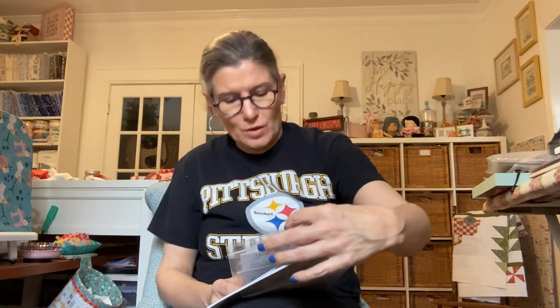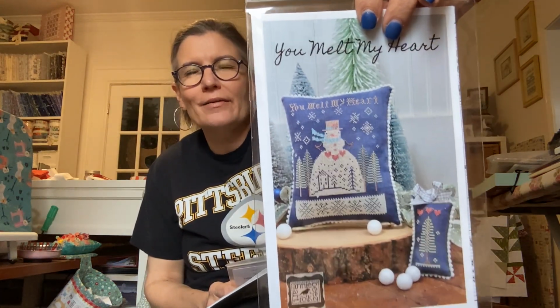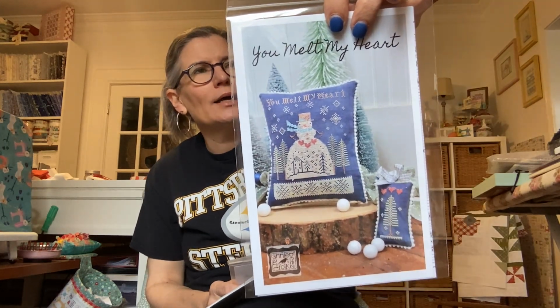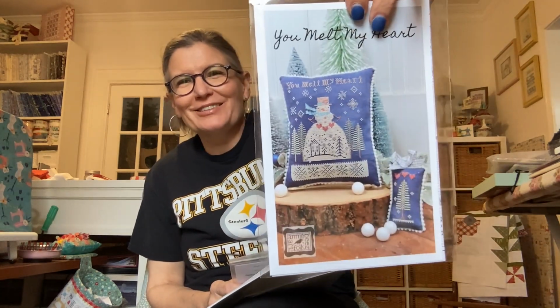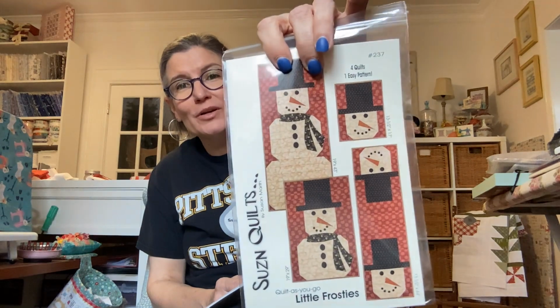So then, of course, you can't just order one thing. So Annie B's Folk Art, You Melt My Heart. I just love that. I love the fabric it's on. And I have a linen by Fiber on a Whim that's similar to that. So I love that. And then I know we're not doing quilting, but I got this little quilt pattern from her as well. So that was from Farm Girl.